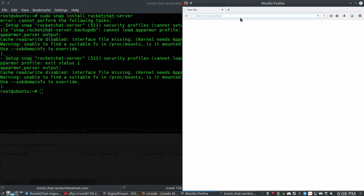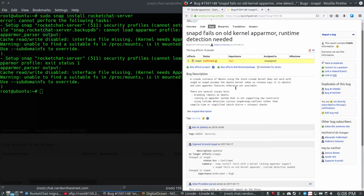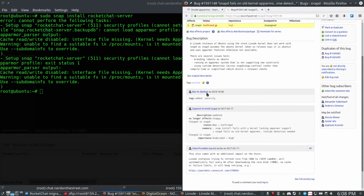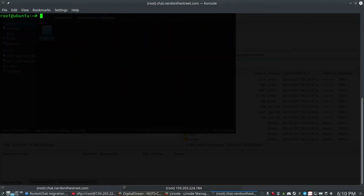Like I said, not a personal fan of these new universal installers, but let's just Google this. Linode, AppArmor. What do we got here? Snapd fails on old kernel AppArmor. Yeah. Okay, so apparently Linode uses a custom kernel by default, not the actual Ubuntu kernel that has the features needed for snaps. So I'm going to go ahead and clear that again, and we're going to set up the actual kernel that we need for snaps.